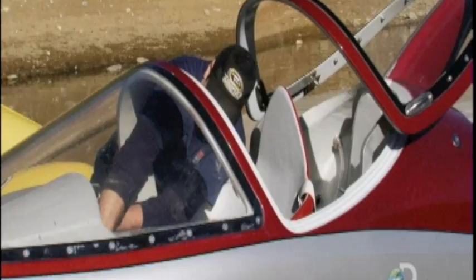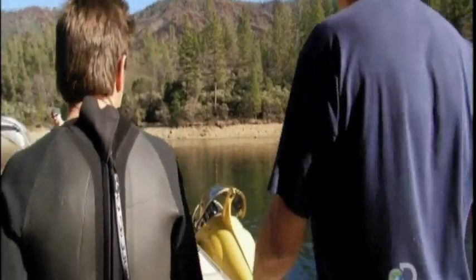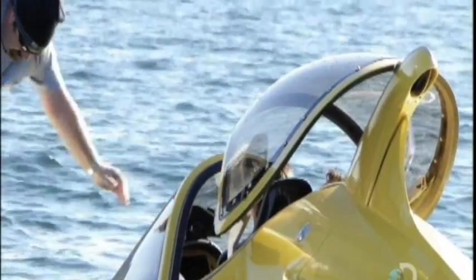And now I finally get to drive this baby. I hope we don't get caught in any tuna nets. There we go, we're in. In the words of Jackie Gleason, and away we go.